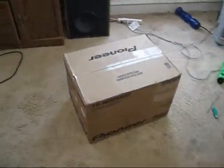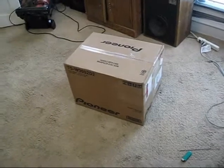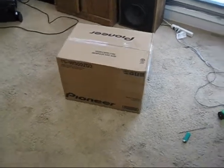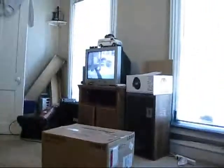Alright, looks like it's Christmas here at my house. I got this huge, heavy box in the mail. I've been waiting for it. The UPS lady didn't want to deliver it because she didn't know if I'd be home or not. Let's see what's inside.